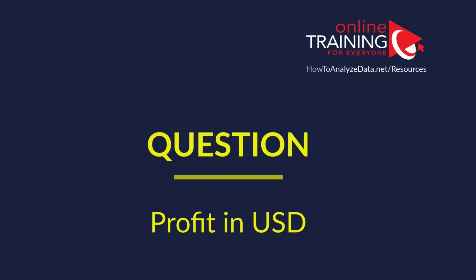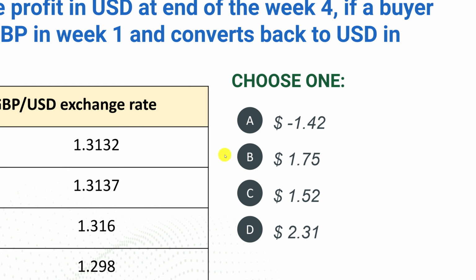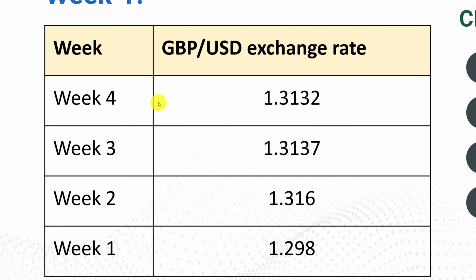Let's look at the question which you might get when applying for banking positions, insurance companies positions, or any other position within the financial industry. What is the profit in US dollars at the end of week 4 if a buyer buys 100 pounds in week 1 and converts back to US dollars in week 4? You have 4 different choices presented, A, B, C, and D, and then you have a table.